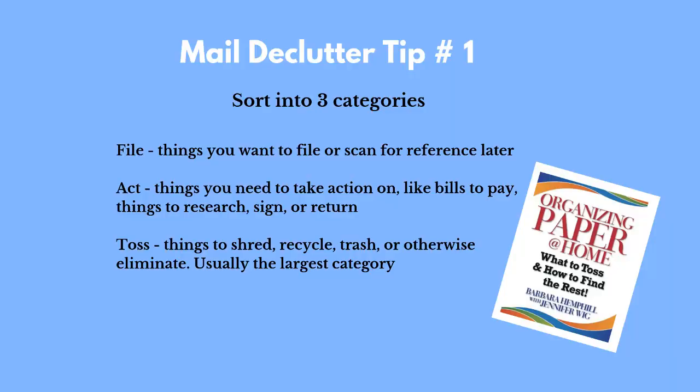Before we get started, I want you to keep in mind that there's really only 3 things that you can do with the papers when you're opening your mail. And this is based on Barbara Hemphill's FAT system, F-A-T. F stands for filing, A stands for action, and T stands for toss.